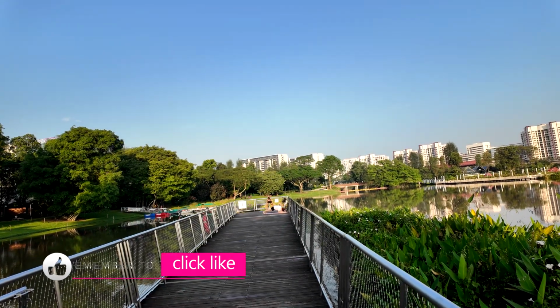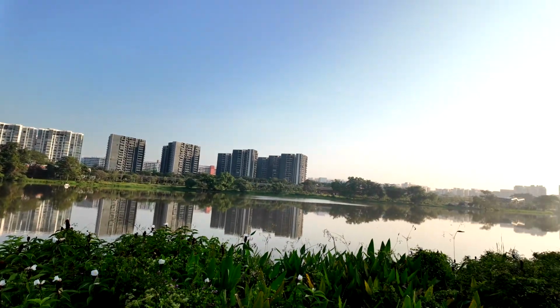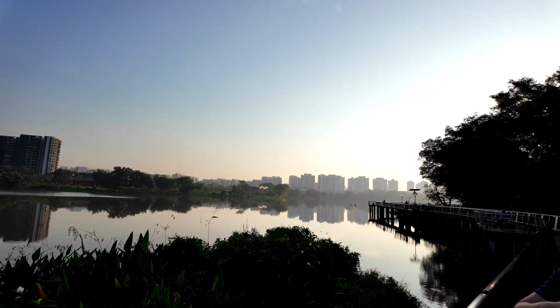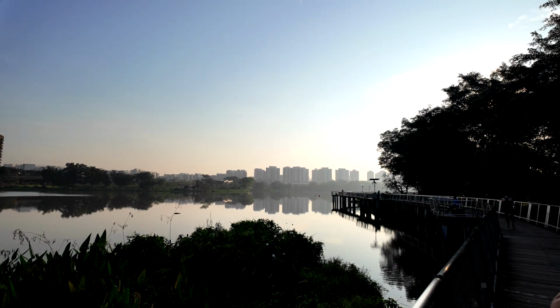This is Jurong Lake Gardens in Singapore. It's somewhere on the west side of Singapore. And we're gonna go around, take some photographs, videos, and maybe if I find animals, I might just sketch them.